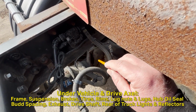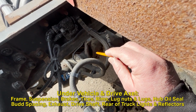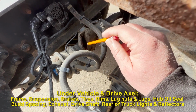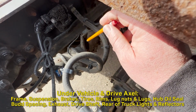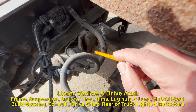So starting with the slack adjuster here, the slack adjuster is not bent, broken, or cracked. The bushings are properly greased. There's no missing pins or cotter keys at the push rod at all. This bracket that holds the slack adjuster and also the brake chamber here is not twisted or bent at all. There's no out of round holes. The metal's not rusted through anywhere at all.